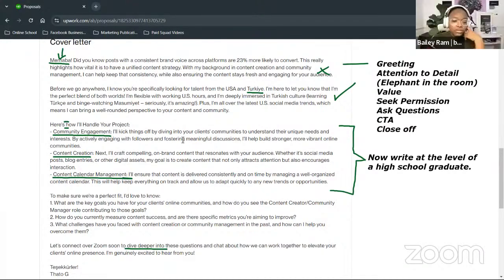You can cut it off here. "To elevate your client's online presence," yada, yada, yada. Remember, the longer the sentences, the more it doesn't sound human. Human beings tend to be very curt. I don't know why. "Let's connect over Zoom to talk about these questions and chat about how we can work together," period. And then there's your thank you, and there's your thoughtful. So there are elements that you're doing really, really well.